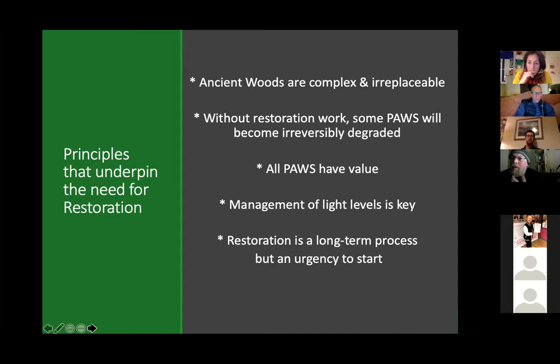The next thing is that without some kind of intervention, quite a number of PAWS sites will become irreversibly degraded. If we don't intervene and allow a little bit more light into them, then they're just going to become in worse and worse condition. And the journey then to a restored wood is going to be much, much longer. Having said that, all PAWS have some kind of value. Some are obviously in better condition than others, but they will all have something, even if it's things that we can't necessarily see. Management of light levels is the key to the whole thing.